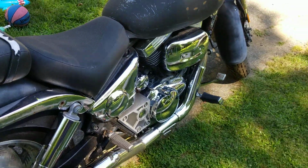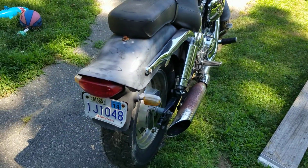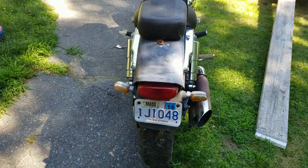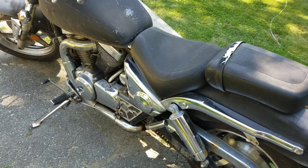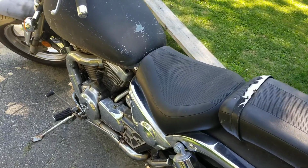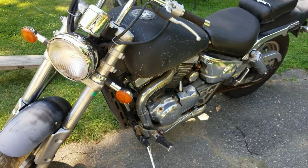So yeah, no, I just wanted to give you guys a quick run through on it. I think it's a pretty neat looking bike. Can't believe the tires are in excellent condition on this thing. Shocks are cool. Everything's cool looking on the bike. Just one of those cool bikes, you know. It's a classic.